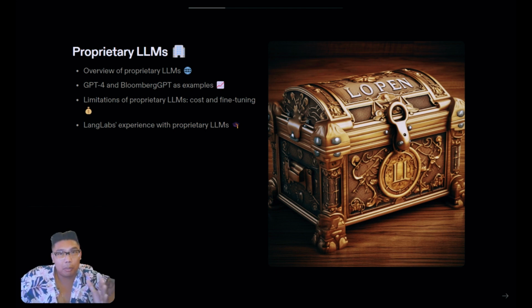Another example is Bloomberg GPT, developed by Bloomberg. This is the first LLM built specifically for the finance industry, demonstrating how LLMs can be tailored to specific domains. Databricks has also developed DALL-E 2.0, a large language model that customers can own, operate, and customize. While proprietary LLMs often offer high-quality outputs, they may not be the best choice for all use cases due to their cost and potential limitations in fine-tuning.